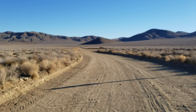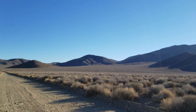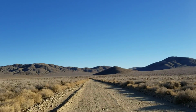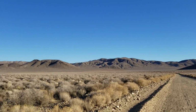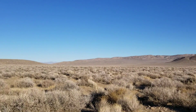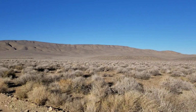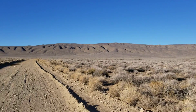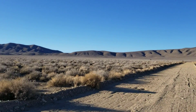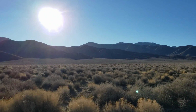So here we go. Okay, you're looking at the western ridge of the Panamint Mountain Range. We'll do a 360. And then you're looking across Emigrant Canyon Road to the other side of Emigrant Canyon. Sunrise.